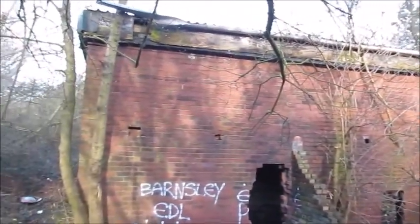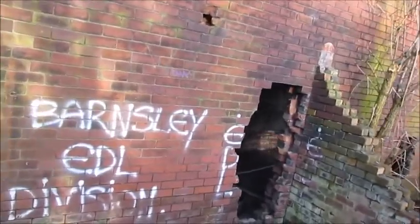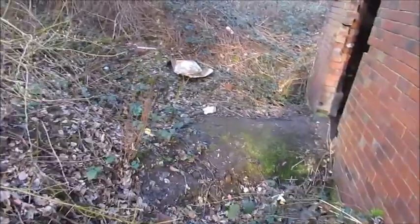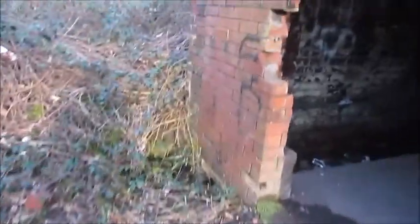So we'll take one more look at this. If anybody can tell me what it was used for, it'd be quite interesting. Not sure if there's any paranormal activity here that we could try and investigate. That'd be interesting if it could have been a pit and there were accidents here, and maybe deaths. I'm not too sure. I've got to go over this way to try and get back to the main road.